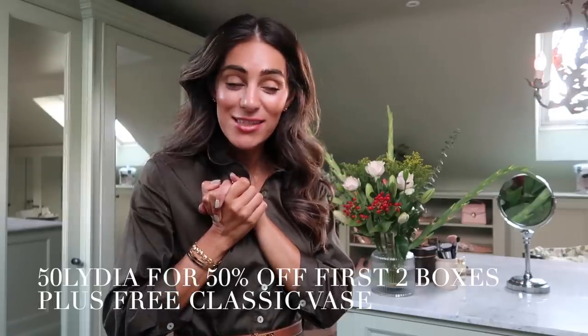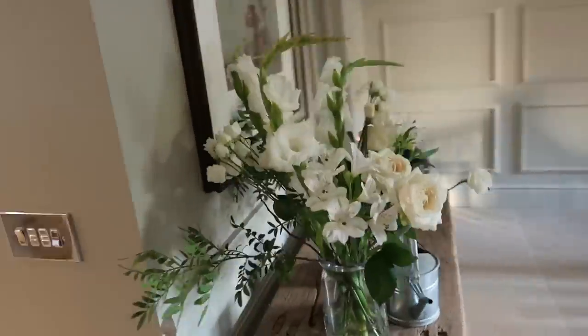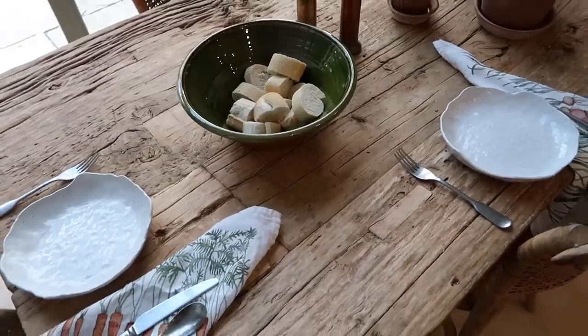And I hope you enjoy having some fresh flowers in your home as well. These just look so pretty in the hallway still. Look at that. Well, the table is laid for dinner.